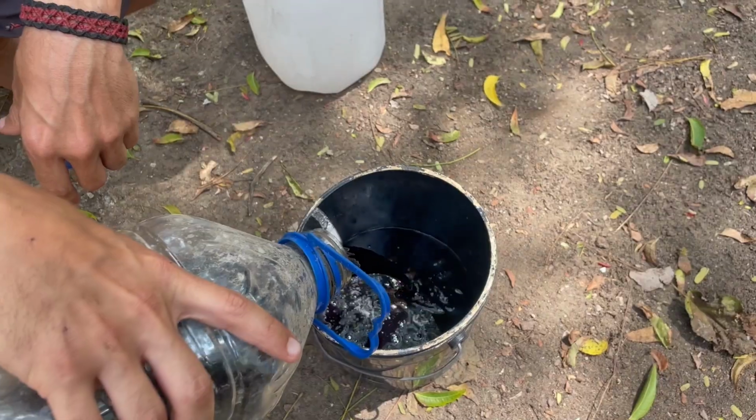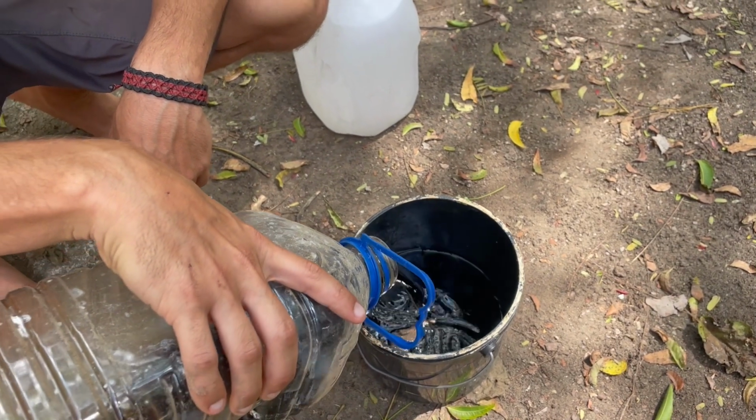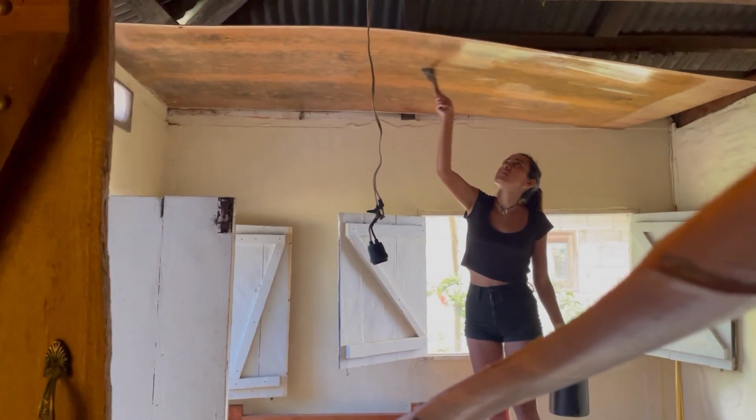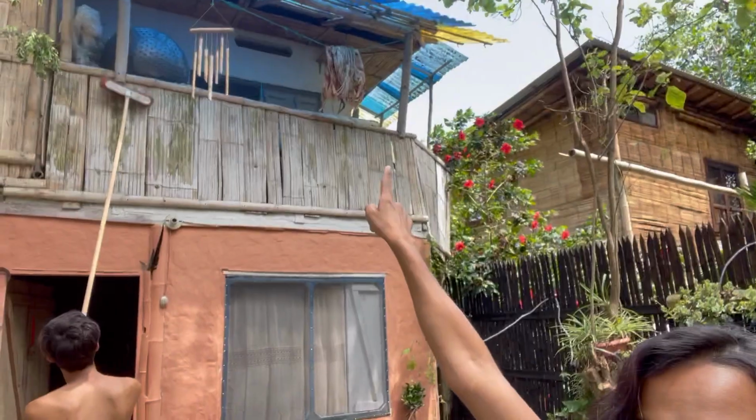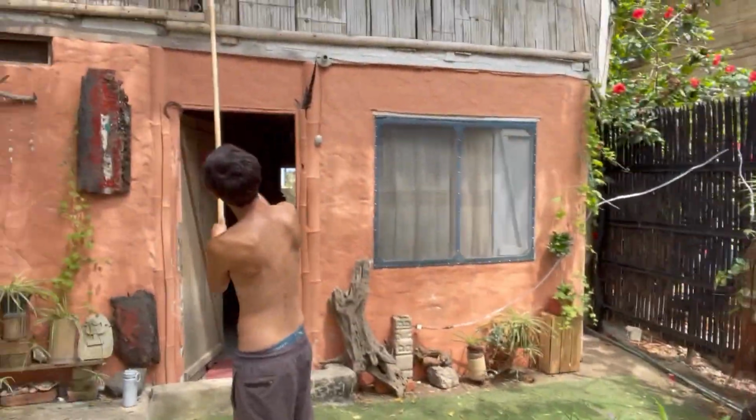We have been in Puerto Lopez for a week now. We are doing a volunteer project, and today is our last day. We're gonna paint a roof that we have to take off from the room. Josiah is cleaning a little bit.